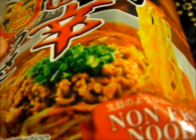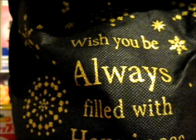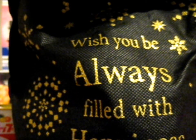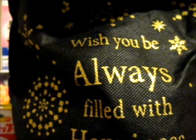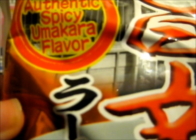Now, what next? This is an authentic spicy flavor made in Japan. Non-fried noodle. Cool, awesome. Well, I'm totally craving me some ramen right now. Spicy ramen. Ooh, so great. Don't have to say what flavor it is, but I'm guessing it's just normal. Oh, right. I can't read. This is spicy umakara flavor, and I don't know what umakara is. Soup. Water, soy sauce, salt, hydrolyzed protein, vegetable, chili, starch, spice, rice, flour. So it's like a soy sauce base. The soy base broth right then. Cool. Awesome. Okay, so that I'll stick there.